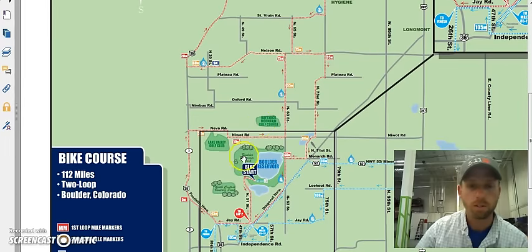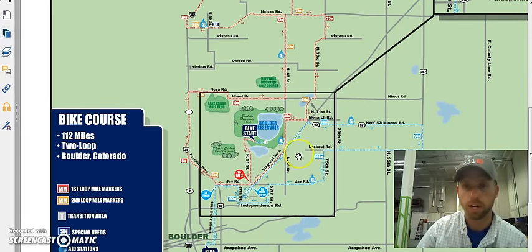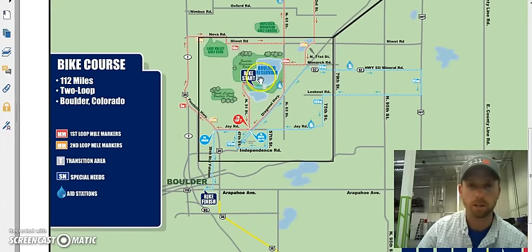Once your athletes have finished biking this blue section, which is the last 30 miles or so, they'll come back into the city of Boulder. So you'll notice bike starts up here at the Boulder Reservoir and bike finishes down here in town.